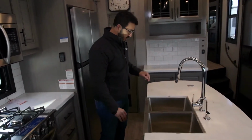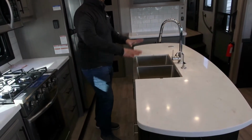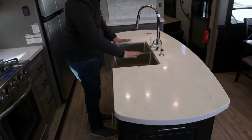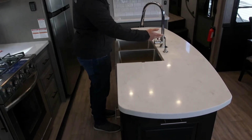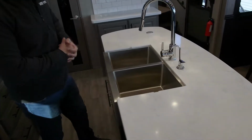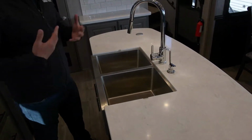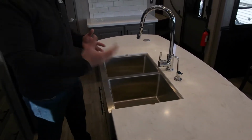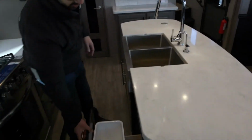The beautiful solid surface here, again, apron front on your sink, and it comes with your solid surface sink top covers too. So this whole thing is great prep space. It's absolutely beautiful. You have your drinking faucet right there for drinking water. There's a jug of clean water that you put in the pass-through. It's piped up in there, so no matter what kind of water you have at the campground, you have fresh drinking water. Now, it does have a whole house filter in here as well, so all your water will be filtered, but it's just nice to know that you always have that option.